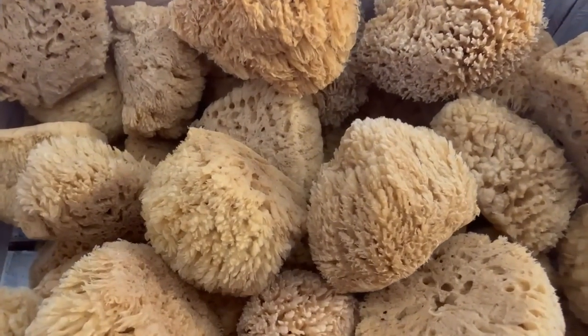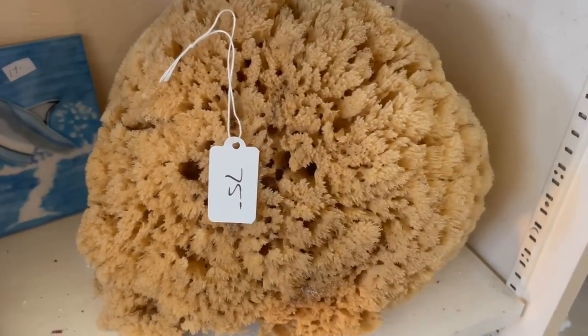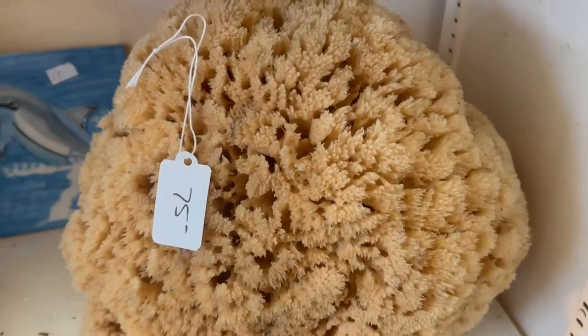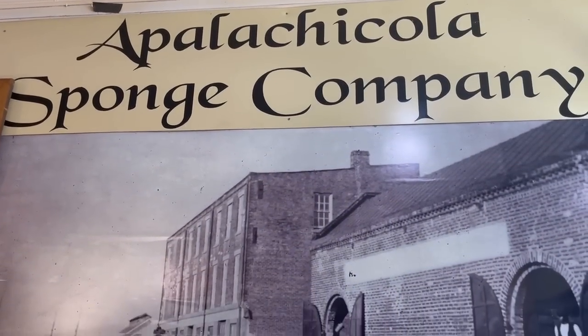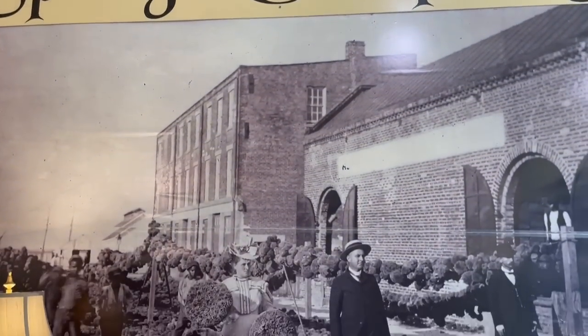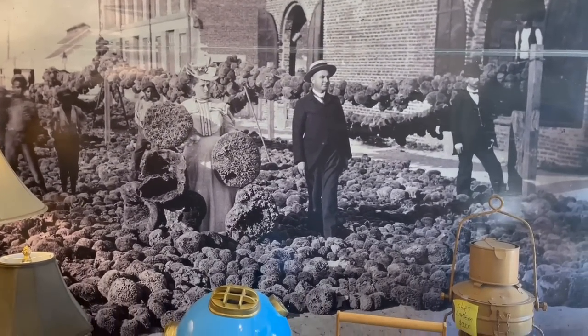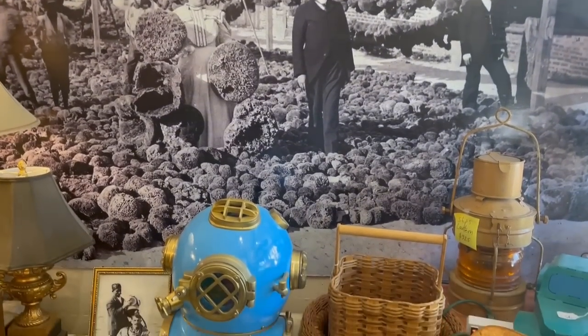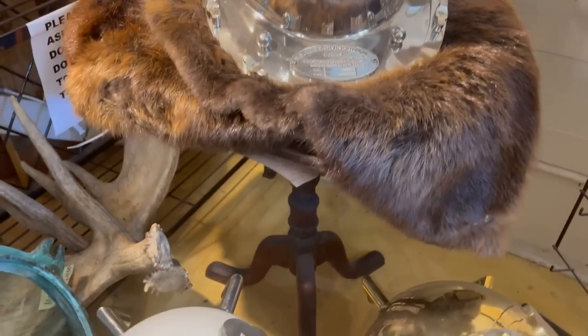And here are some more of those sponges that are so useful. And you're probably wondering, why was that even an industry? But actually by 1895, over 100 men in Apalachicola made their living in the sponge industry. And they would often go to sea for 4 weeks at a time to collect the sponges. And it's nice that we have some pieces here at this shop so that we can see what it's all about. Some more helmets.